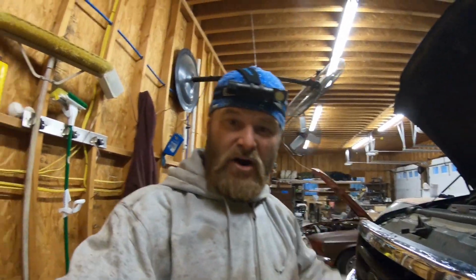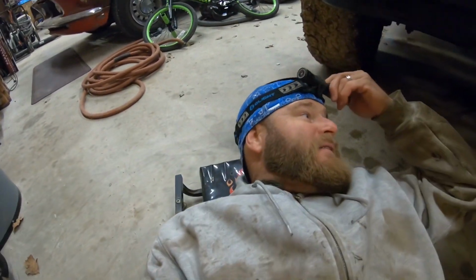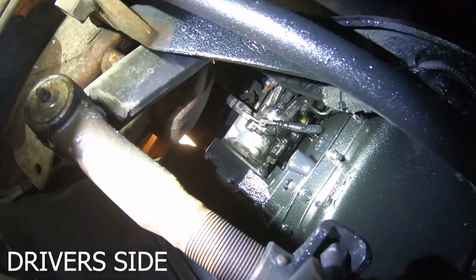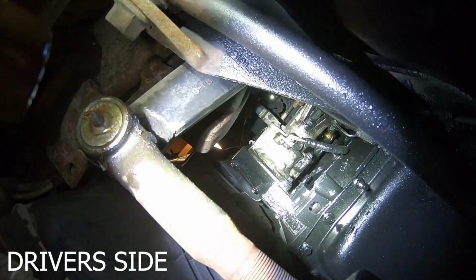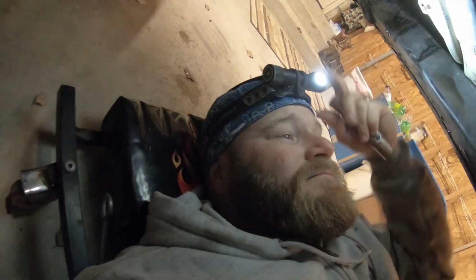But let's get underneath this sucker and see if we can find out where this oil leak is coming from, because it's driving me nuts. Now that I got my grubby clothes on, let's get underneath there and see if we can see something. Oh, man. Then it looks like more oil on this side of the block than the other side. I wish I could say that it's evident where it's coming from, but it's not.